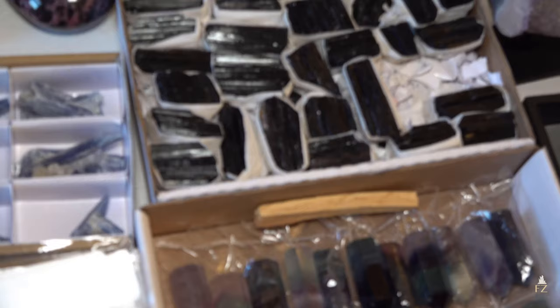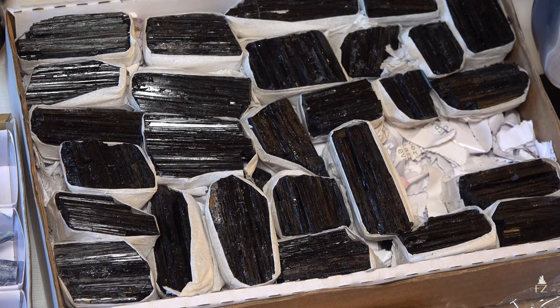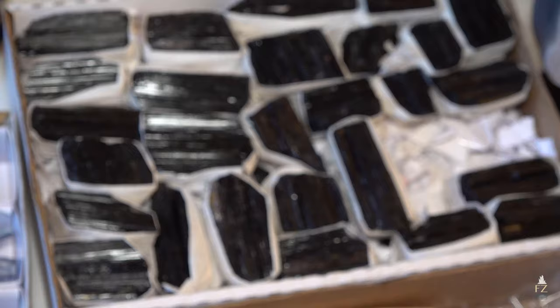I sold these individually, a couple bucks a piece, I think like $2-3 a piece. Sold a couple already, and black tourmaline is great to have around. Take one or two of these and keep them below your bed. This stuff will attack you less at night, so it's good to have that.